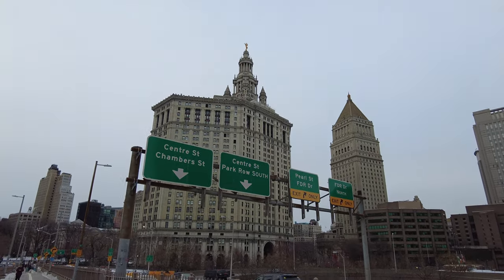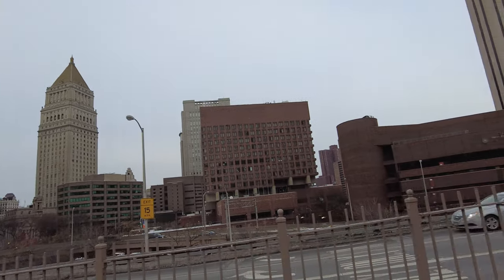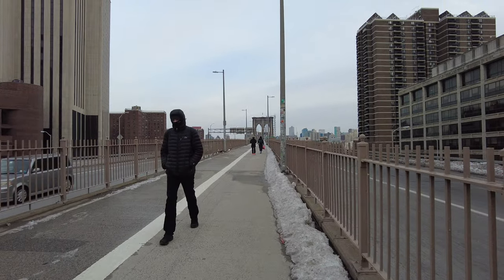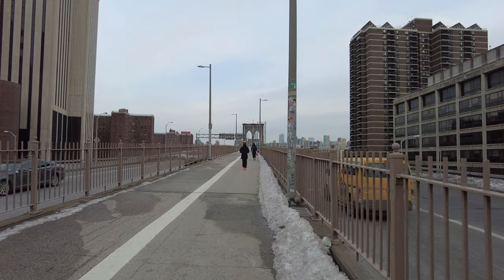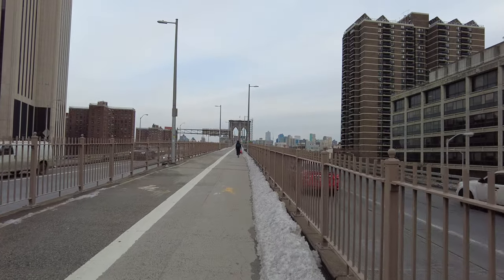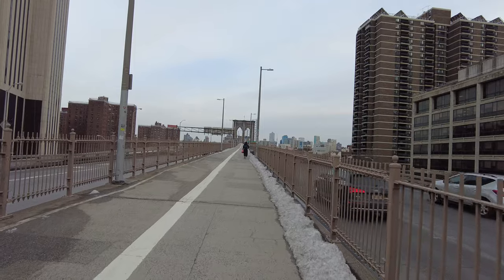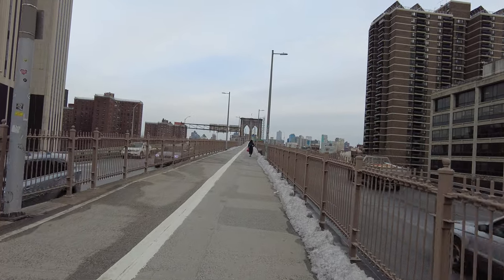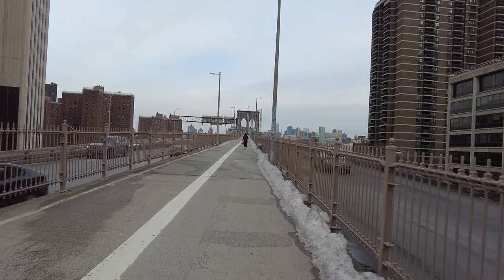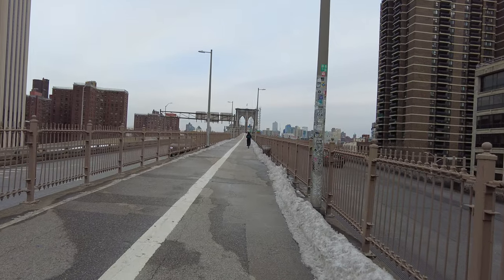Here's a view of the Manhattan Municipal Building from the rear. Even looks like the Brooklyn Bridge is undergoing some construction now on the Manhattan Tower. Then again, it is an old bridge. It's built way in the 1800s. And it's amazing that it's still standing.